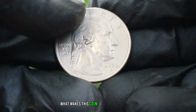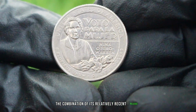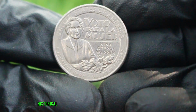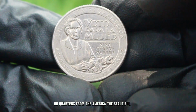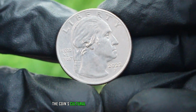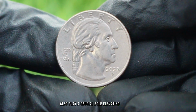What makes this coin especially attractive? The combination of its relatively recent release and the increasing interest in commemorating underrepresented historical figures. Collectors who focus on modern commemoratives or quarters from the American Women Quarters series have driven demand significantly. The coin's cultural importance and aesthetic appeal also play a crucial role in elevating its value.